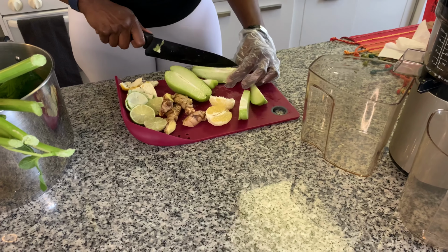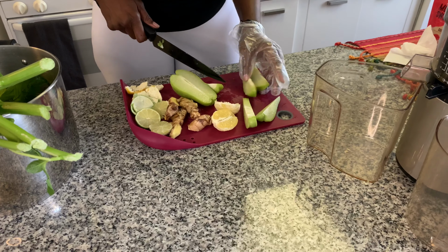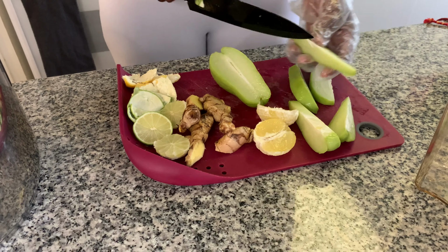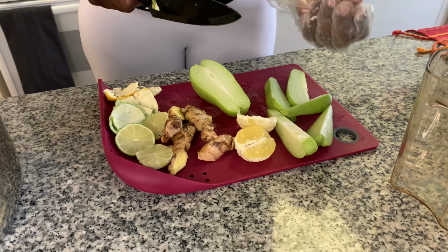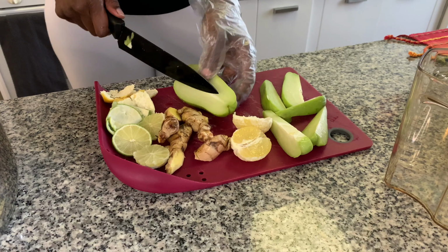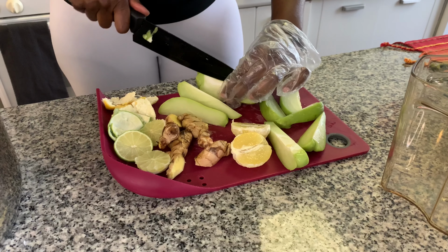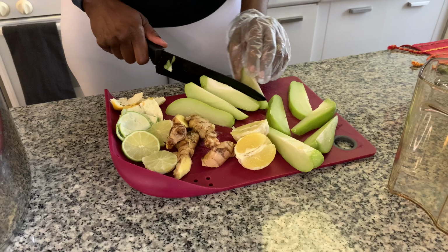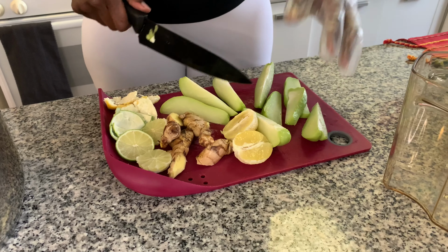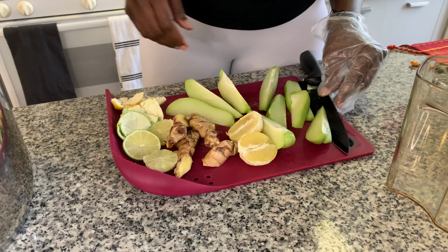So guys, when cutting your chocho, your chayote, the juice from it, when you touch it, it feels a little bit stainy. That juice actually numbs your hand. It's a natural form of anesthetic. But when you wash your hand, you'll get rid of it. So it's always good to use gloves when you're cutting up your chocho.